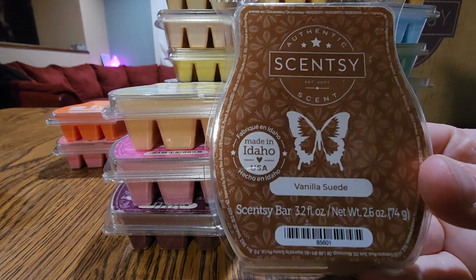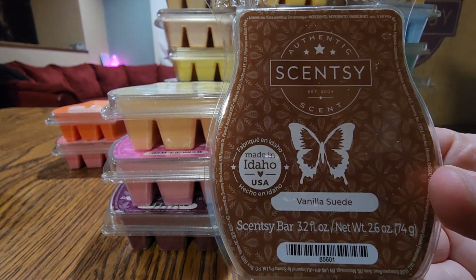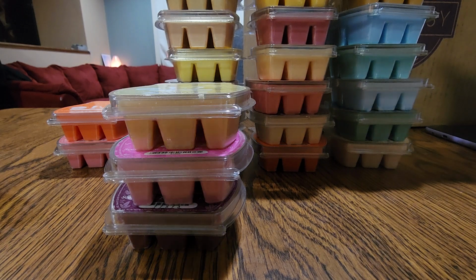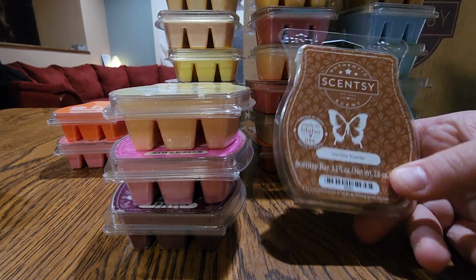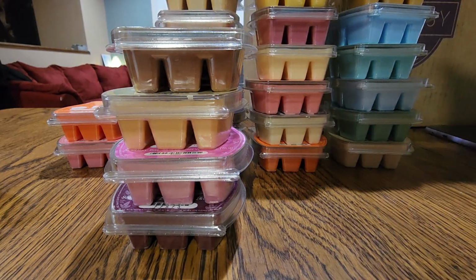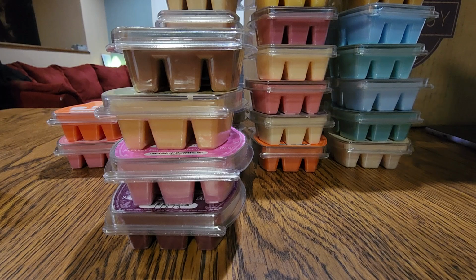Next one is Vanilla Suede, just like the notes say, vanilla and suede. Really pretty. And I recently mixed this with Stargazing. That was a good mixture. And I've been meaning to mix it with Dashing for far too long now. So I need to get a bar of Dashing and mix that. But that is a good one. Why do I keep saying that?